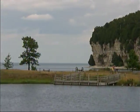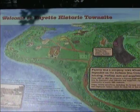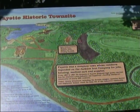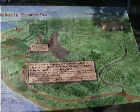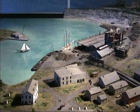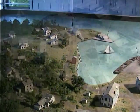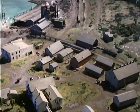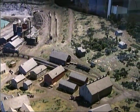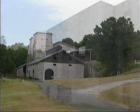Farther west, poking out into Lake Michigan, the Garden Peninsula is the location of the ghost town of Fayette. This once bustling community was founded in 1867 around the iron industry. With its proximity to the Jackson Iron Company's mine, deep natural harbor, and abundant supplies of the hardwood and limestone needed for the smelting process, Fayette boomed, but then busted in 1891 when production ceased due to changes in market demand.